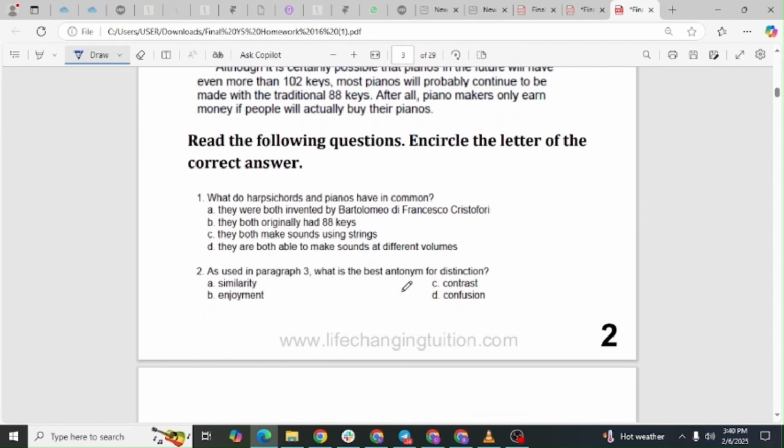Option A. They were both invented by Bartolomeo di Francesco Cristofori. Option B. They both originally had 88 keys. Option C. They both make sounds using strings. Option D. They are both able to make sounds at different volumes. The correct answer is option C.